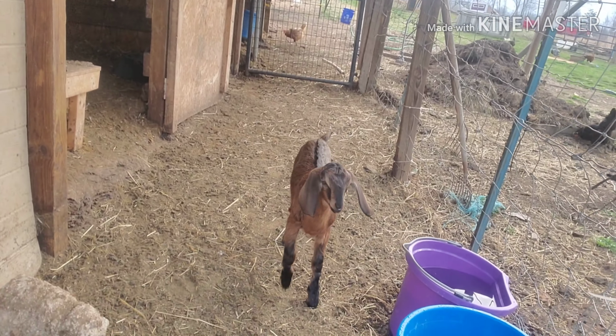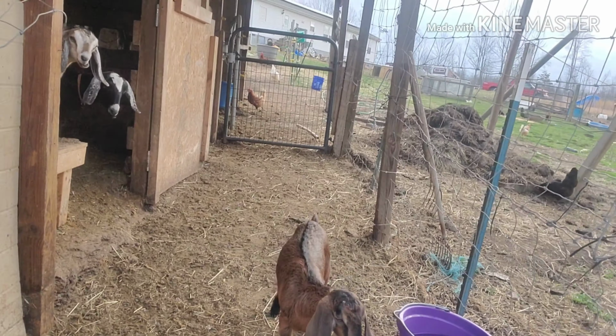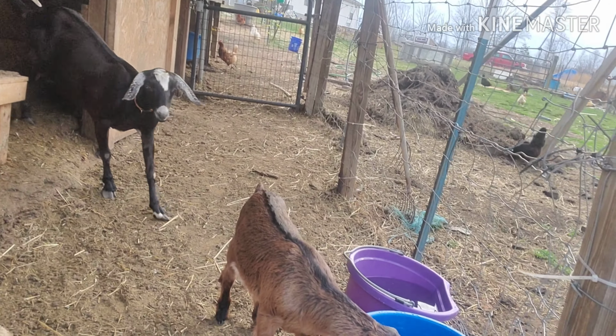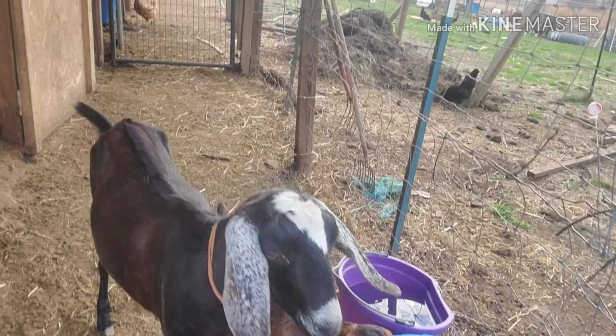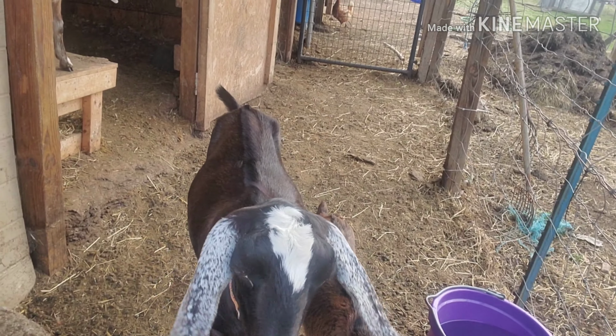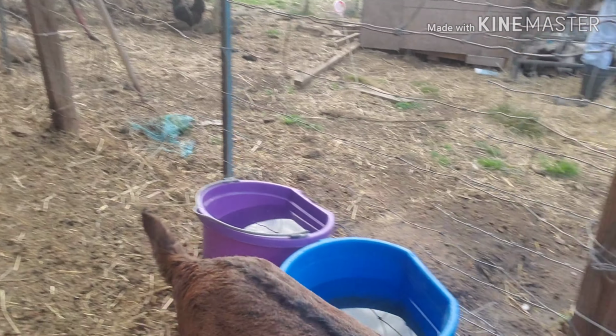This is my favorite one for this year. That's Faye. She's up for sale. She's beautiful. I'm just going to keep her, though, if nobody buys her, because she just really is a pretty, pretty, pretty little goat. I finally decided if nobody buys her, I'm going to keep her. She's so pretty.